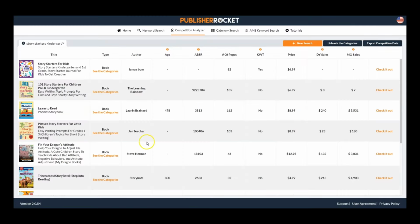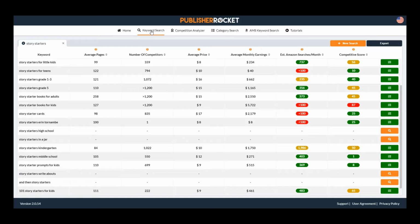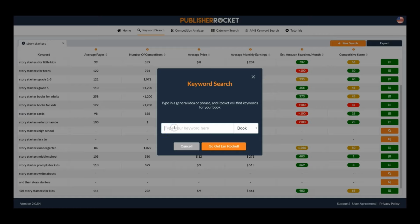Okay, so we're back to Publisher Rocket. Again, you can check out all the different features here. So let's go back to keyword research again. And remember, you can put anything in here. So if you wanted to add something else, then you can also do that as well. So you might want to do story starters elementary. And let's see what this brings up.